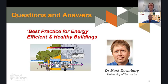Yep. So a question here: how do you suggest developers that embrace passive house principles should manage the facilitation of capital raising for projects, given the low awareness in the finance industry regarding the critical importance of the different items that you've discussed today? Oh, that's a big one. It is.